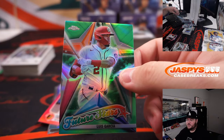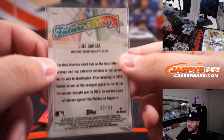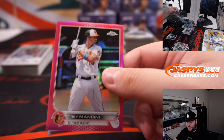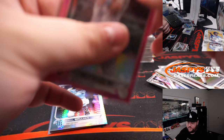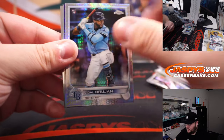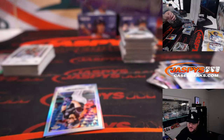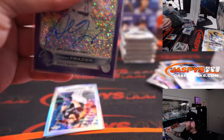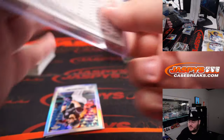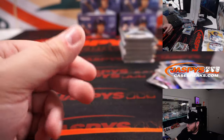Green, future stars, Luis Garcia for the Nationals, Matthew Suhey. 3 out of 99 on Luis Garcia. Another Trey Mancini, the pink this time. One more for Wesley and the O's. 49 out of 399. Purple Speckle, auto, Adam Frazier going for the rainbow. One more auto coming your way. Purple Speckle, Adam Frazier. 46 out of 299. Cody Bellinger in there.